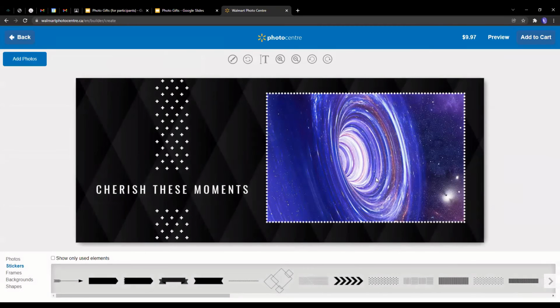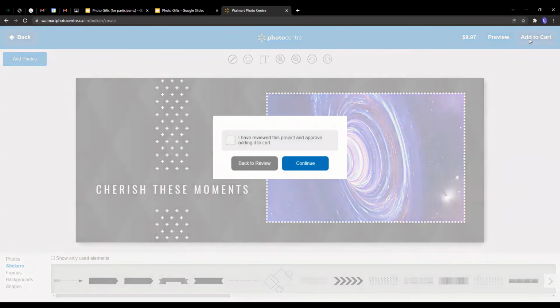And then hit the add to cart option, which is at the top right of the screen. And once you hit the add to cart option, it gives you a confirmation message, which says, I have reviewed this project and approve adding it to cart. So you can select this checkbox and hit continue, or you can go back to review if you want to make any changes.